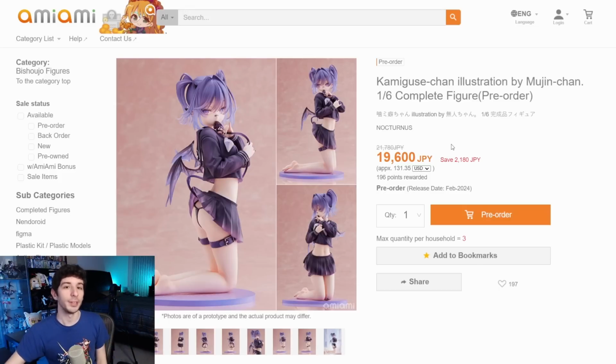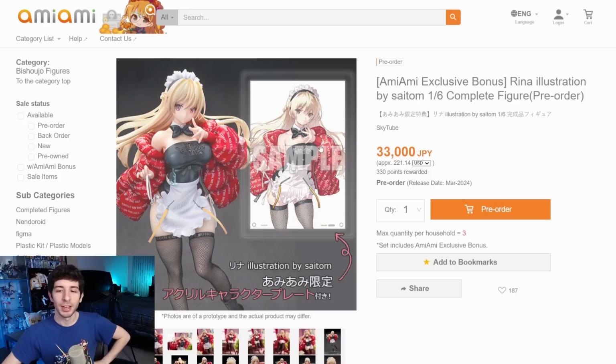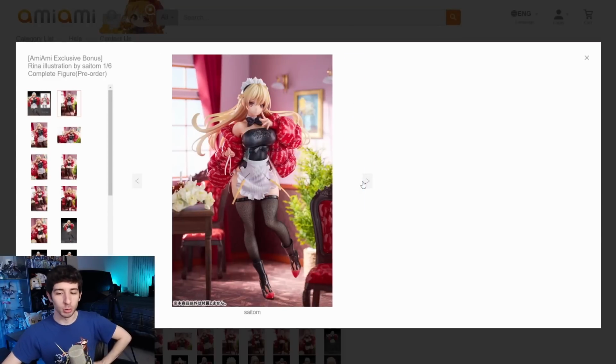So, there you go. Rina illustration by Saitom, a 1/6 scale figure from SkyTube for 33,000 yen. Now, you know I love me some Saitom. Most of his designs definitely hit, and this one does too. But 33,000 is a little bit too much for me. Though I do love the fact that she's wearing the drip jacket and that her shoes are like Hot Wheels on fire. They're just so tacky.